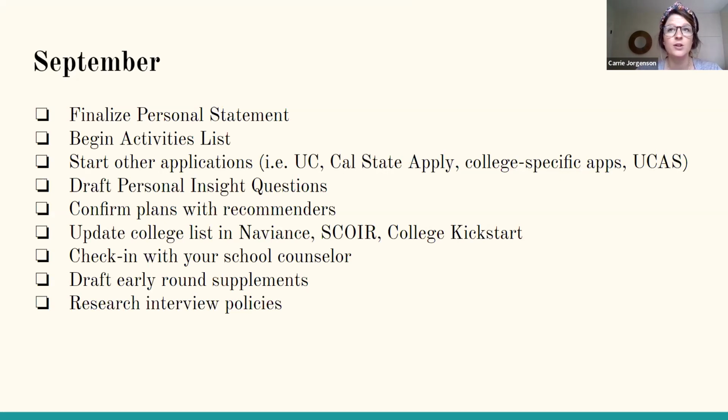We want in September for you to check in with your recommenders. Most private schools require at least 1 teacher recommendation, if not 2, and then also a counselor recommendation. So if you have not made plans with your teachers yet to write a letter of recommendation on your behalf, now is the time to do it. As someone who used to work in schools and had a caseload of about 60 seniors and had to write letters of rec for all of them, it's a lot of work, and you want to make it as easy as possible on your recommender.